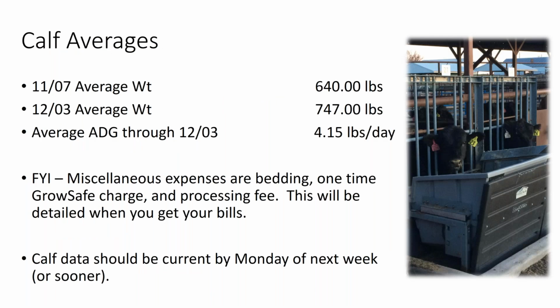So, some things to note. When the calves first came in, the average live weight of those calves was right at 640. At present, or on 12/3 actually, they weighed 747, and that's where we sat yesterday in terms of the average weight for the group. So you can see we gained just a little over 100 pounds, and the average daily gain through that period of time was just a little over 4 pounds a day.